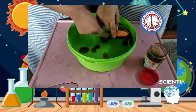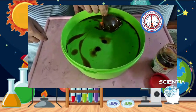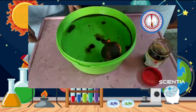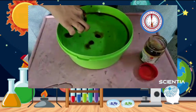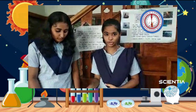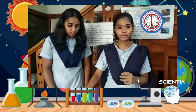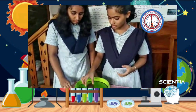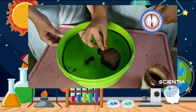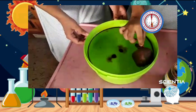Here you can see oil is being removed drastically. Hair has a property that it absorbs about 30% of its own weight in oil. So that's a very good quality of hair. Here you can see most of the oil has been absorbed by hair. And within hours, we'll be getting still and distilled clear water.